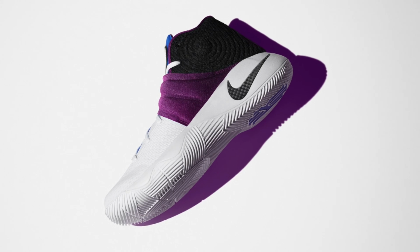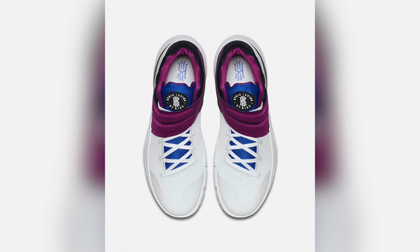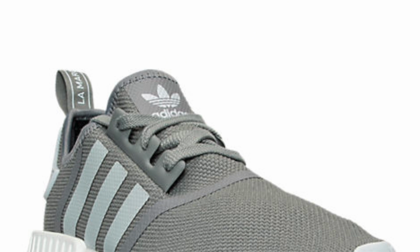Kyrie Irving turned on the heat last night in the NBA Finals, and Nike Basketball is doing the same with the Kyrie 2. Called the Kyriachi, the model is inspired by the Huarache and has the colors to prove it. These actually dropped earlier in the week, and you can grab a pair right now over at Finish Line for $120.